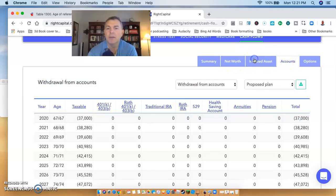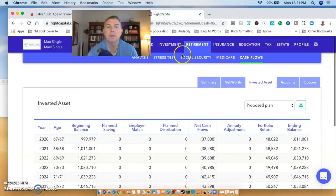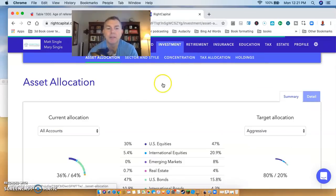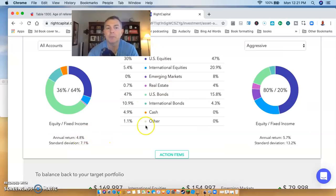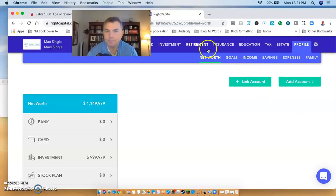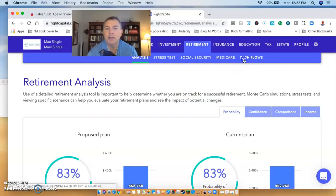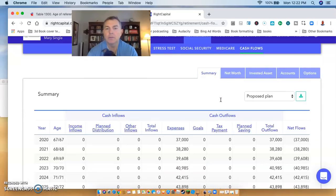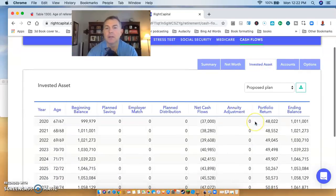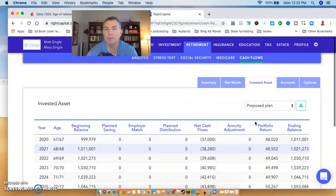I think if you go to invested asset, their portfolio return is $48,000. And how you know that, if you go up to investments, they'll get a 4.8% return is what I'm assuming on this portfolio, 4.8%. So going back to retirement, going to cash flows, they are getting, hold on just a second, right there, investment account. They're getting $48,000 on that $1 million they had, if that makes sense. All right. So far so good.